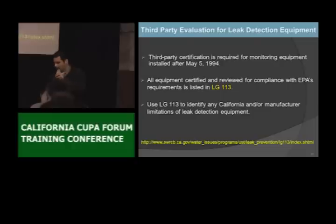So being on LG 113 is a good thing. It's like being invited to this after Super Bowl party, right? You're cool, you're in. If you're not LG 113, then you're not getting in.